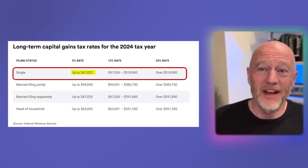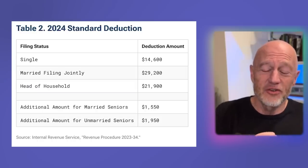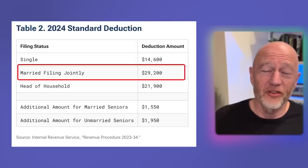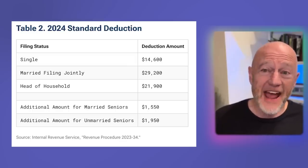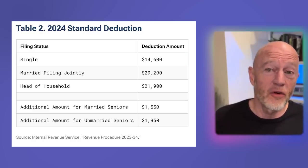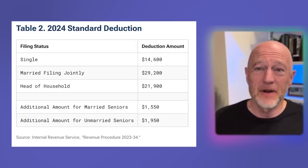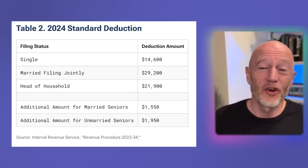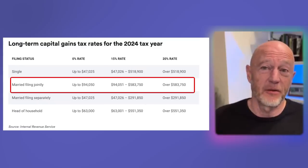But it's even better than that. Your taxable income is what your adjusted gross income is, less your standard deduction. And so your standard deduction is almost $30,000. It's $29,200 for folks that are married, and it's half of that for folks that are single, $14,600. But the government also gives you, if you're over 65, an additional $1,550. So let's take somebody that's married and both the people are over 65. That standard deduction is $32,300. So again, it's that $94,050 for the married couple at the zero.